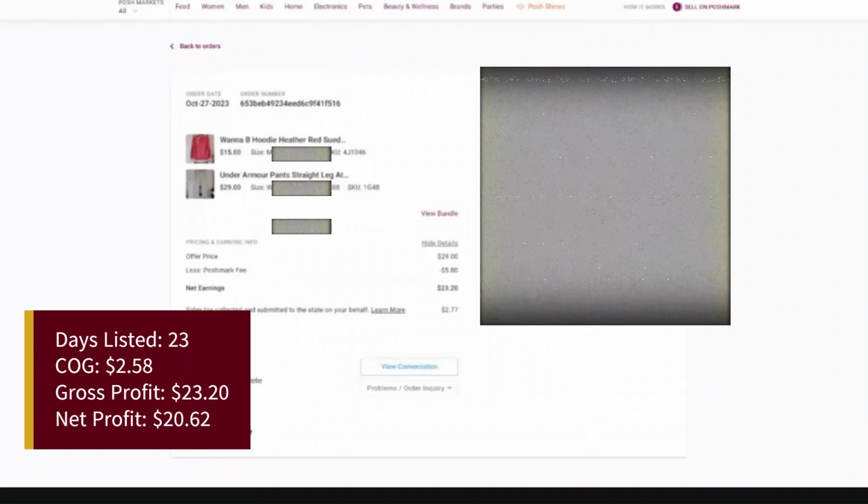This was a bundle price that sold. It was a wannabe hoodie and an Under Armour pair of pants. The cost of goods for the items was $2.58. Both items listed together were $44 total. It sold for $29. The Poshmark fee was $5.80. That brought the gross profit to $23.20, and that made my net profit $20.62.